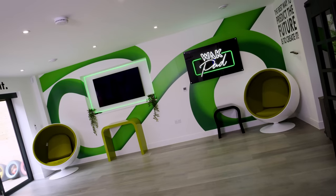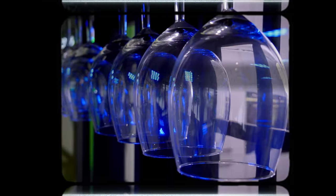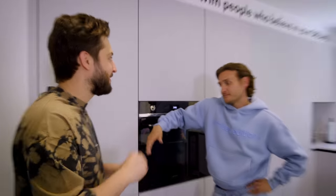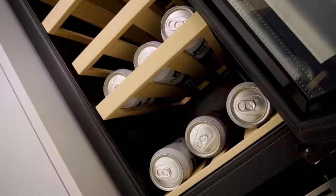If you look around, same design, but the colour scheme has changed. It's turned to green. Right, so we're in the kitchen area. I think it's only right to show our fridge, because this is a crib. So that is the kitchen.